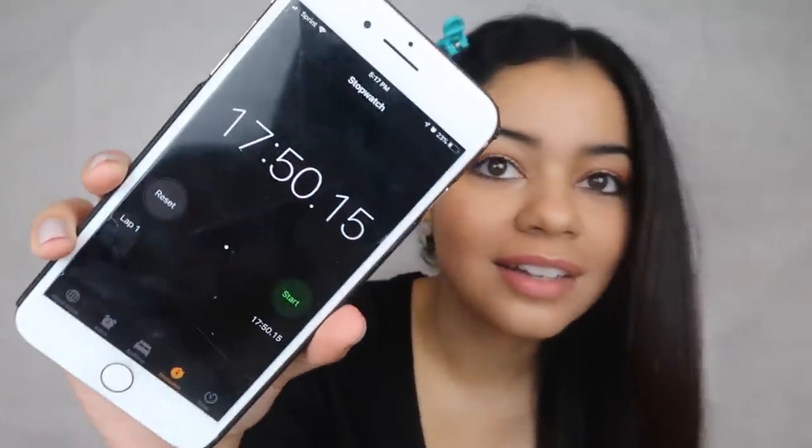I love how this brush is small. I kind of like that because you would think that because it's small, it's gonna take you a lot longer to blow out your hair, but no, it doesn't. It only took me about 17 minutes to do this side. Look, I timed it. It only took me about 17 minutes to do one side. So that means it's only going to take me maybe 40 minutes to blow out my hair, which is not bad at all. At least for me, that is great.